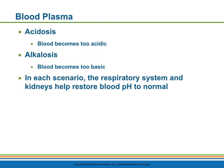Now, when blood proteins drop to undesirable levels, the liver is stimulated to make more proteins, and when the blood starts to become too acid or too basic, both the respiratory system and the kidneys are called into action to restore it to its normal pH range.